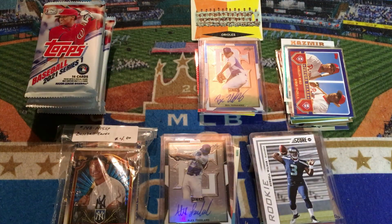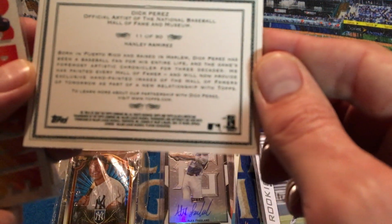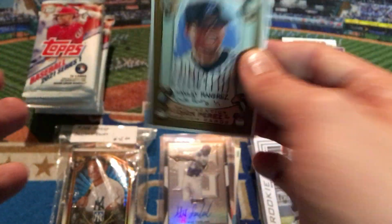Here we go, another $2 opening. We got ourselves a Hanley Ramirez. This is Allen and Ginter, a little bit of a thicker card there. 11 of 30. Dick Perez, official artist from the Hall of Fame.